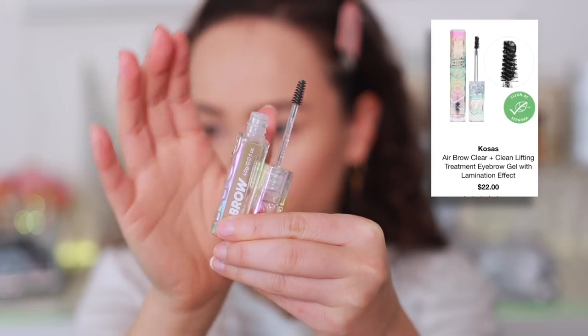Or sometimes I find when a brow pencil is too creamy and you try and blend it with a spoolie, it ends up kind of blending away the definition. I love that this keeps its definition almost like a powder when you blend it. It's absolutely amazing. And a great color, really leaves my brows looking phenomenal. And then setting it with the Kosas Airbrow is the perfect way to finish off your everyday brow.